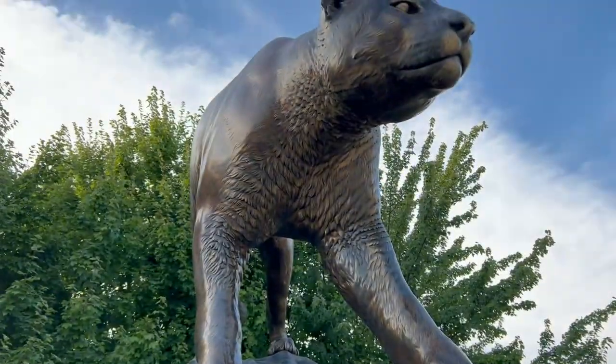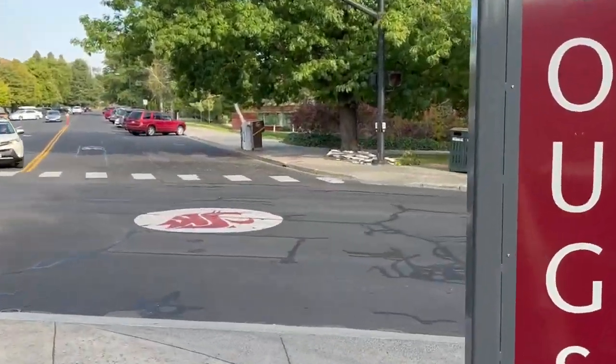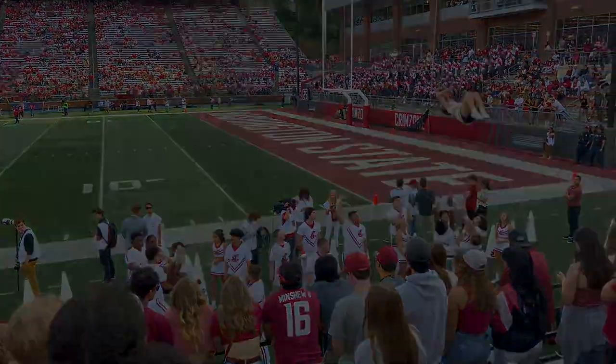Welcome to Pullman, Washington, a small town that's absolutely obsessed with their college football team of Washington State University. And today, we're going to go to Martin Stadium, the home of the Cougars, to review the stadium experience.